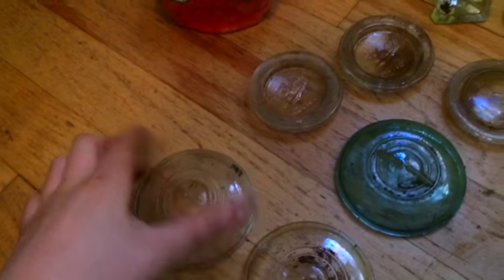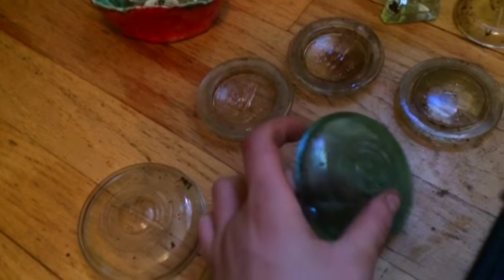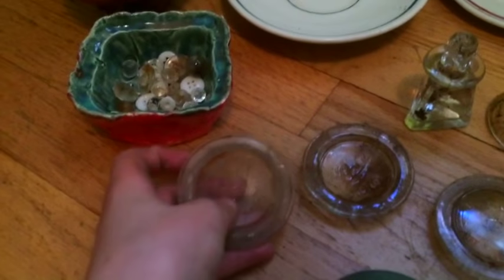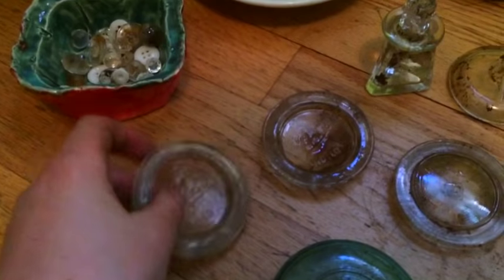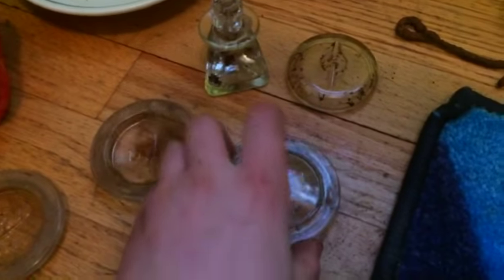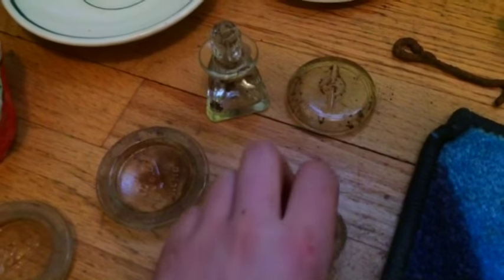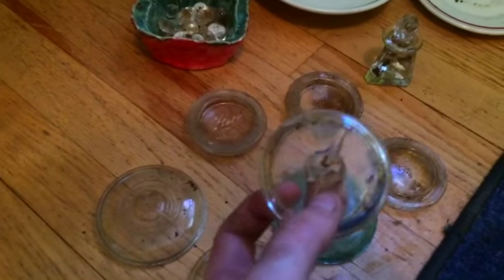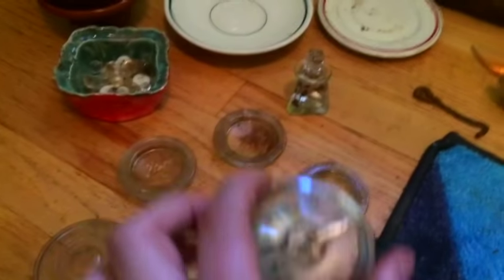First are just the mason jar lids. You have these ones, which are probably to the Atlas Easy Seal, and this one's probably to a Ball Easy Seal. I haven't found what these bowl lids go to yet. There's another little one there. And then this one is a fairly rare one. This is to a smaller size of mason jar, and these are pretty uncommon to find. I only found the lid, unfortunately.